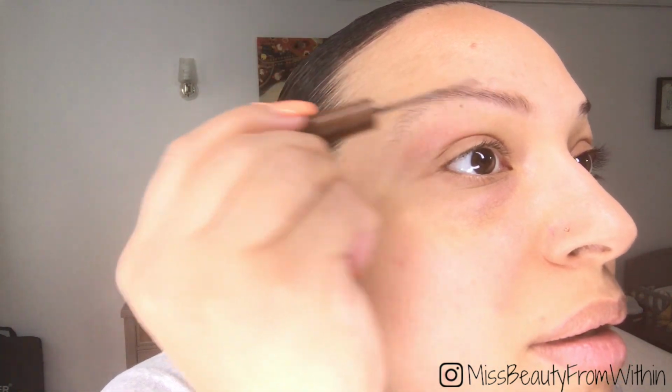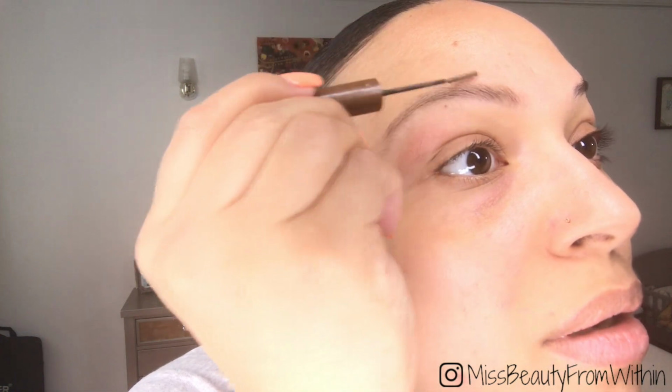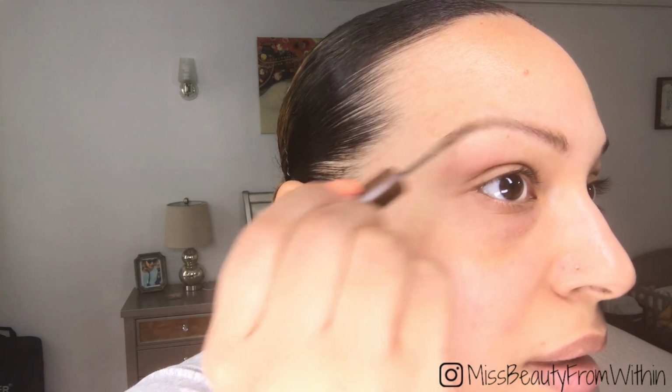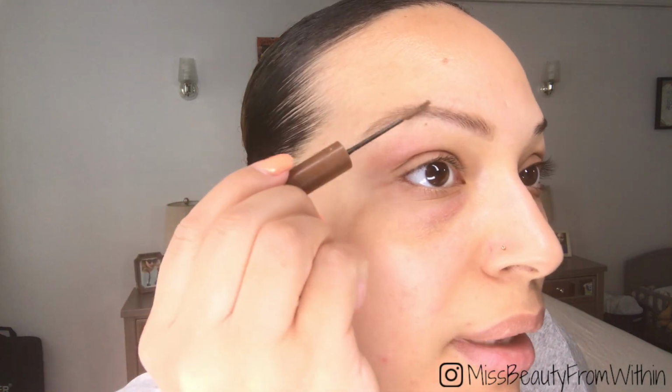I definitely see it. Just to give my brows a little color. And the good thing about this is that it also sets your eyebrows, so it's actually perfect because I gotta go do my eyebrows. But it does give you a little tint. And then I just give it a little shape, you know what I mean? See the difference between this one and this one?